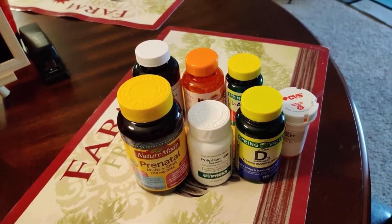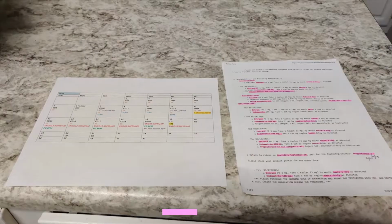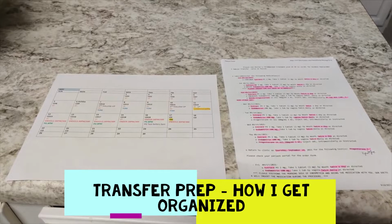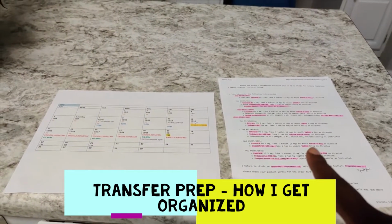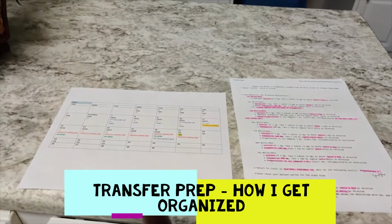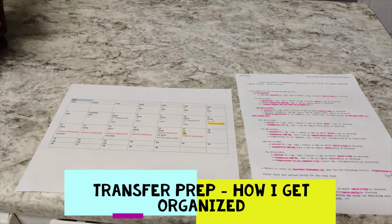And then next, I'm actually gonna show you guys my protocol. So that's where we are. Next, I'm gonna walk you guys through what my protocol is so that you can see what I'm expected to do. All right, guys, so to get myself organized, I usually print out all the instructions given to me, and then I create kind of like a calendar so I can clearly have everything laid out.